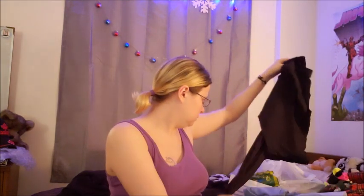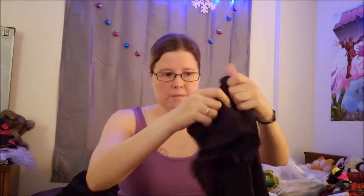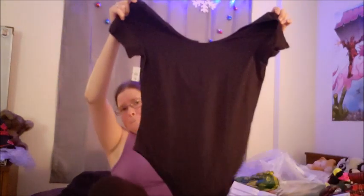The next thing I got was... if it's still here... there it is. I had to go through my little pile here. I paid, what is it? $10 for this. It's a black slip-on bodysuit. I haven't worn this yet. I haven't tried it on.